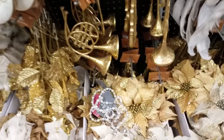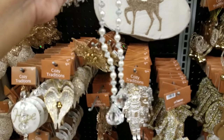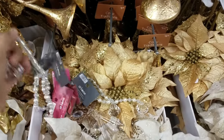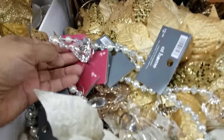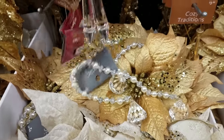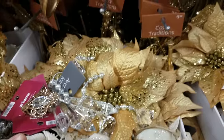Look at this though. I don't know where to find these. I'm just finding these randomly. Look at that. So this is going to be $3. They also have another one, which I'll put here. I think that's going to be the same one. Let's see. Yeah, I think those are the same. This one's a little different. Oh, yeah, someone just sat these here. I don't know where to find them yet.